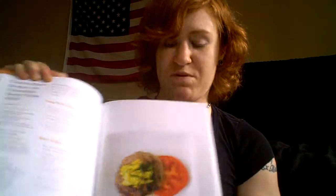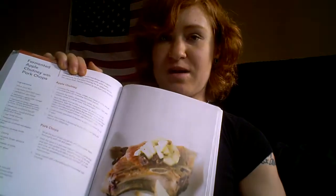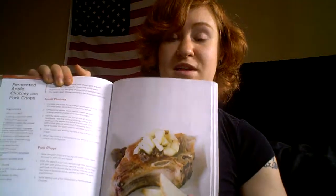And to go along with your fries, why not have a burger, right? You can make a chipotle bison burger with fermented sweet pickle relish. How delicious does that look? Definitely going to want to try that. Okay, moving into the next season, we have fermented apple chutney with pork chops. I mean, holy heck, how delicious does that look, really? It looks like a porterhouse steak, to be honest with you. Man.